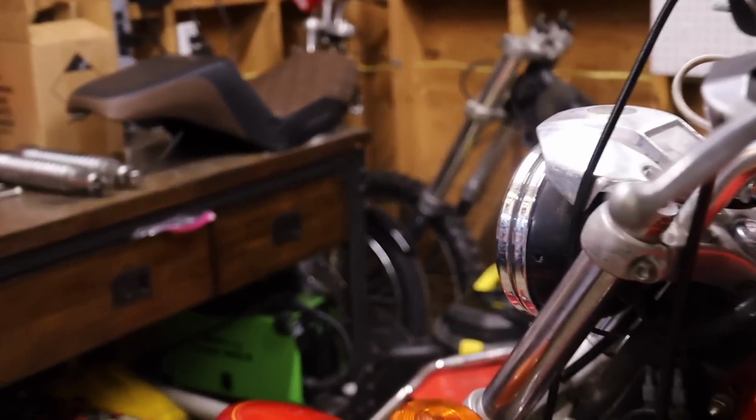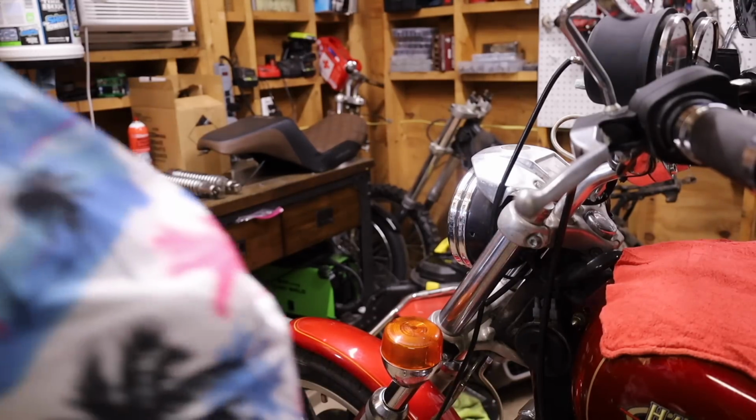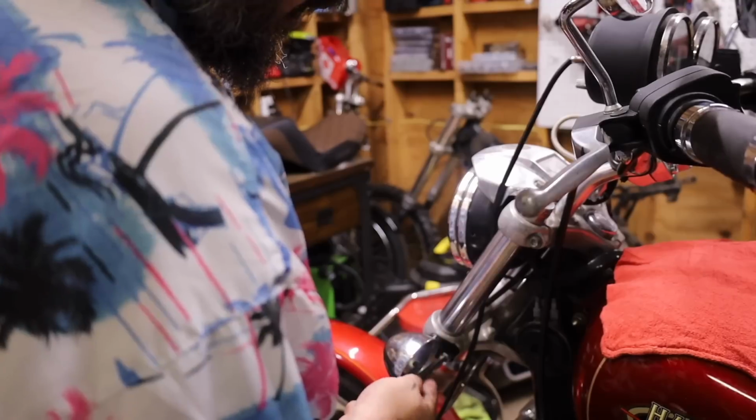Here's a question: is this one down here going to be metric or standard, because it's an Allen? The forks are Showa, but the triple clamps are Harley, and it's metric.